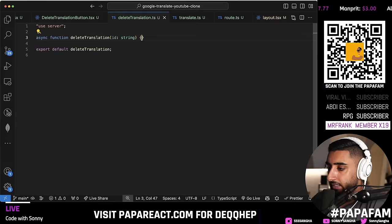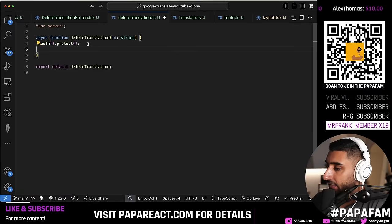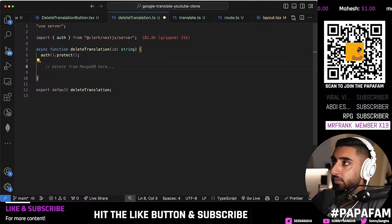Now that we have that, I'm going to firstly say that not everyone should be able to access this. So I'm going to protect it very simply by adding in auth protect. So you can see the benefit that I'm trying to get across with using Clerk Core 2.0. It's just so clean, honestly, really, really nice.